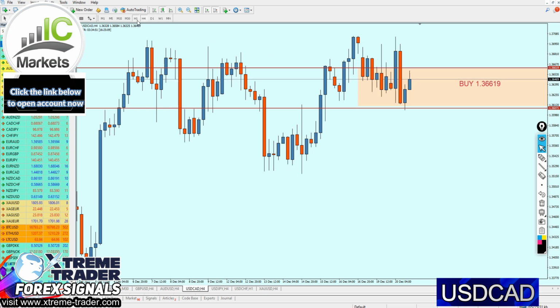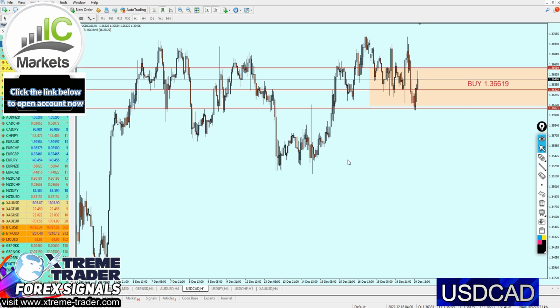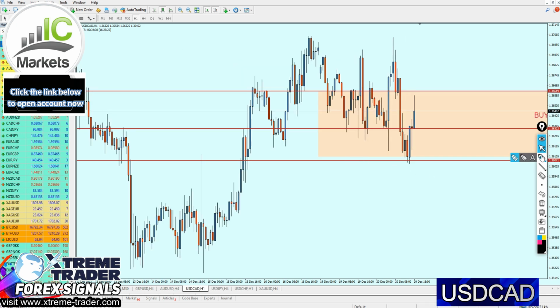However, if we move now to the 1 hour time frame, we can see clearly that we're having here a very strong key support level. Let me just tell you why here. First of all, a fake breakout, which was previously a strong real level of a resistance, and again it was a real level of a support.